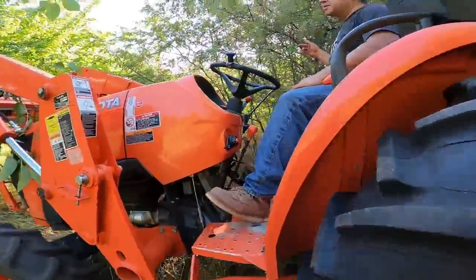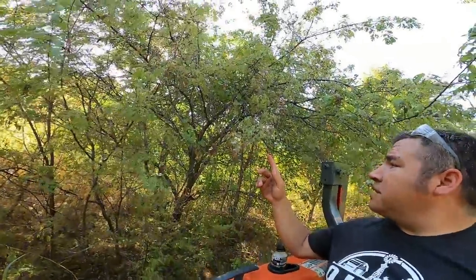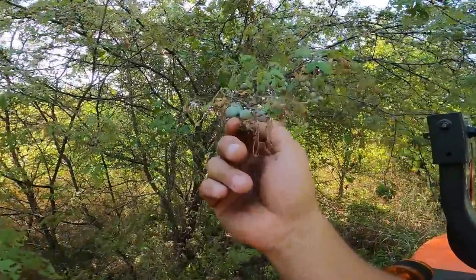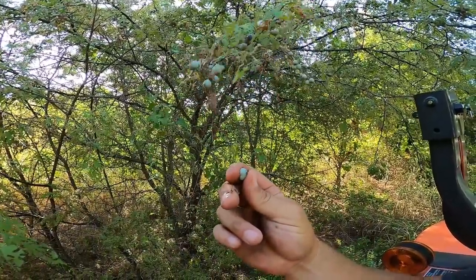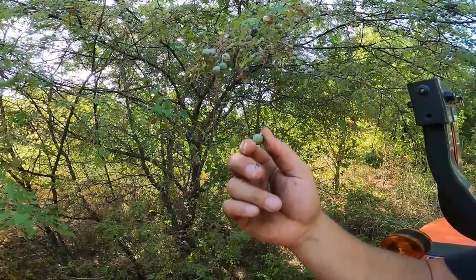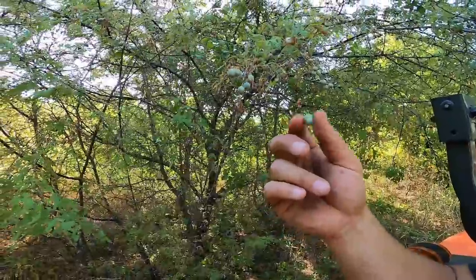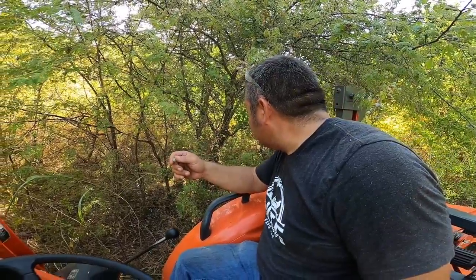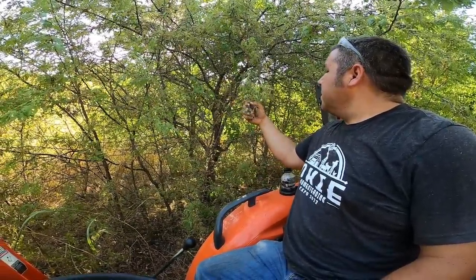What kind of tree is this? Huh. That's just an old cedar tree. But I've never seen these things here. That looks like a cedar tree. It might not be a cedar tree. What is these guys? They're just covered in them. Huh. If you know what they are, leave them in the comment box. Back to work now.